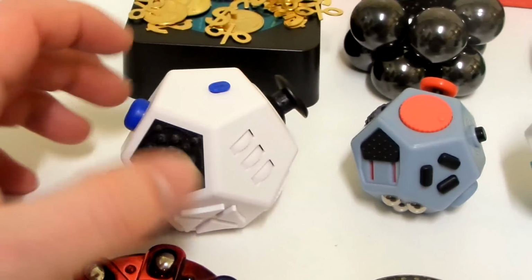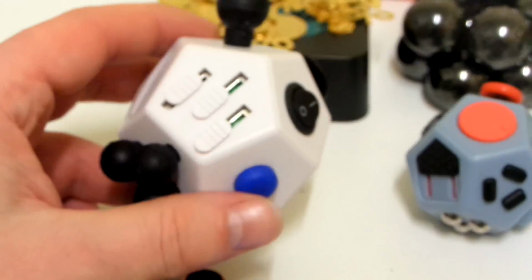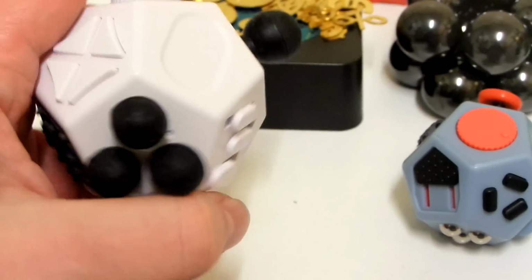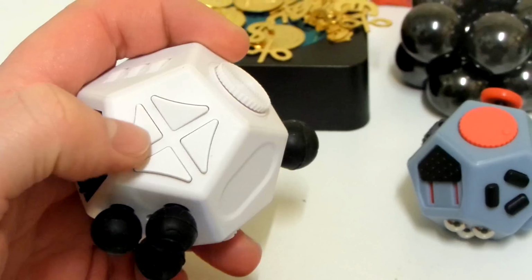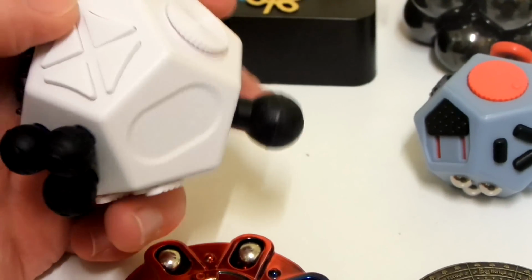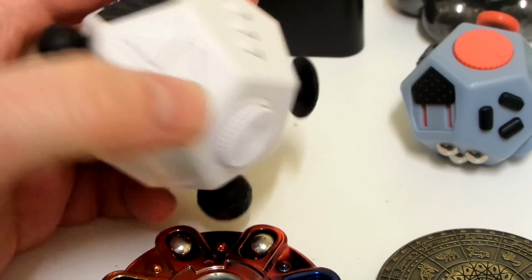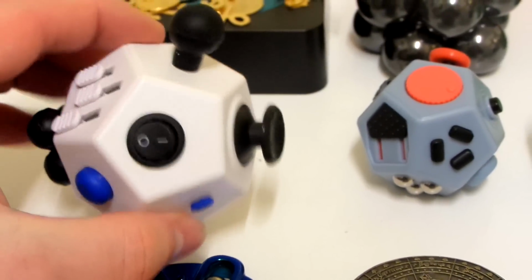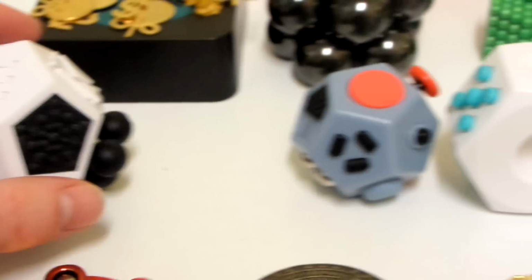So onto the fidget cubes. Although not all of them are cubes, you can see this one is a dodecahedron. Yeah, the quality of this one is not that great, but what do you expect? It only costs a few pounds. Not that long after using it, part of one of these buttons got stuck in. I think it's this one. So you can see the front of it is stuck in. The rubber band has snapped off. But there's all the different buttons and features that are on it.